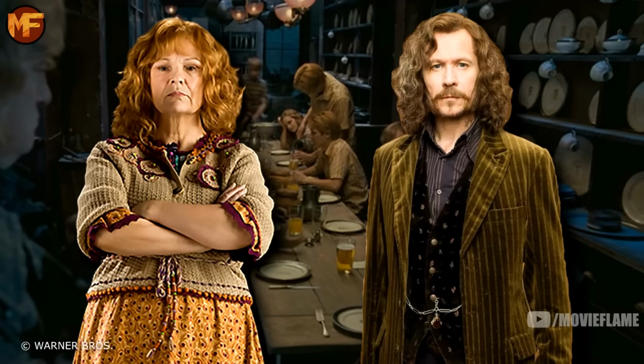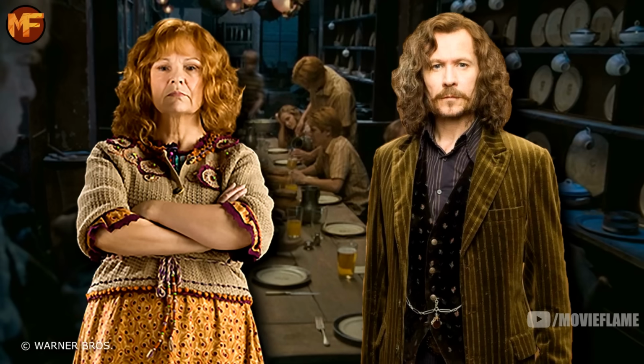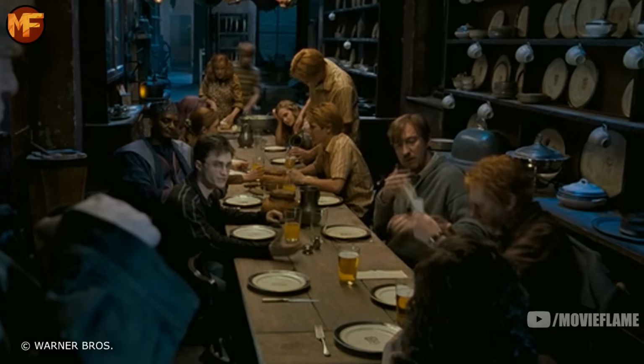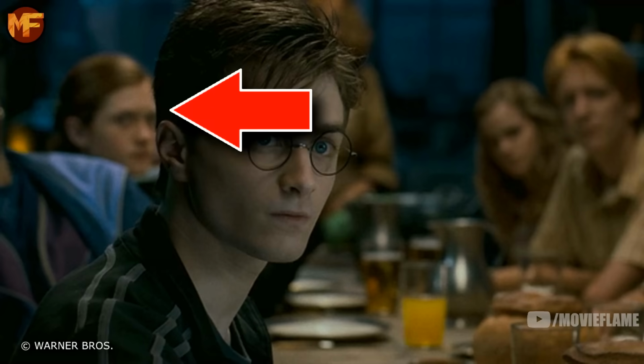The argument between Sirius and Molly got so intense that Sirius got to his feet after Molly took a low blow about him being locked up in Azkaban, but eventually Molly backed down and agreed to let Harry and almost all of the kids hear this. In the book though, Ginny was sent up to bed and could not hear this talk about the Order, but in the movie she was very clearly there for this.